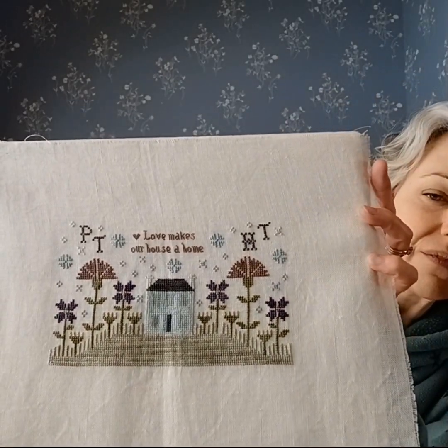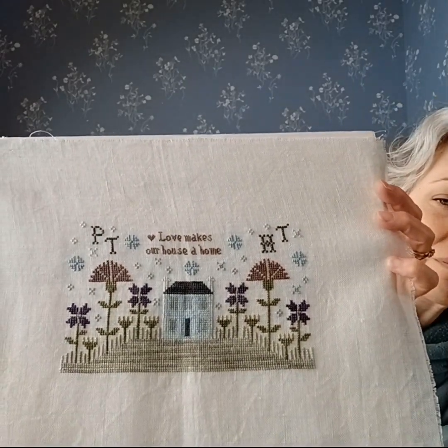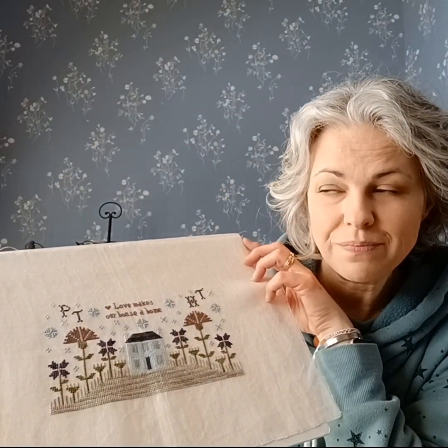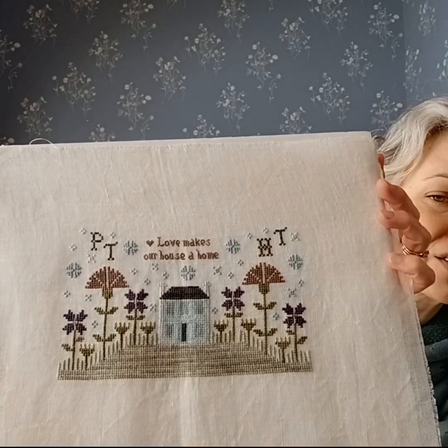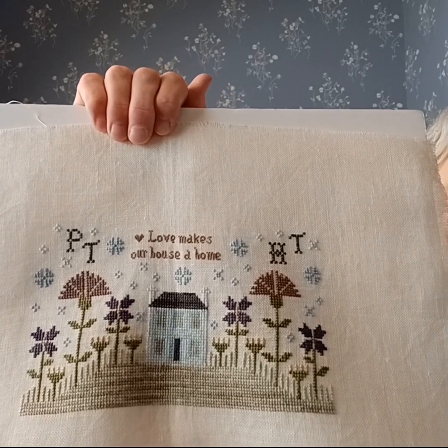This is on a 20, I want to say it's a 25 count cream linen. So I have a lot of linen that I purchased years ago. I bought lots on eBay, so I have no idea. I have a lot of mystery linen in my stash. So she generally calls for a lot of specialty stitches, but I don't think I used any of them. I just do crosses if I want to. But the Love Makes Our House a Home is over one. So I love the colors on that.